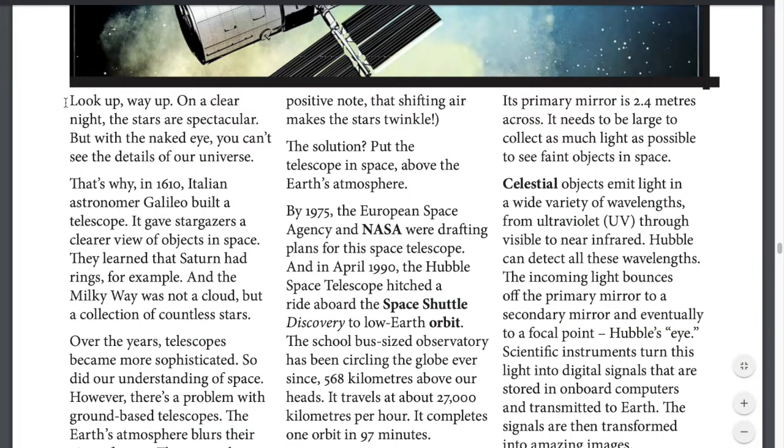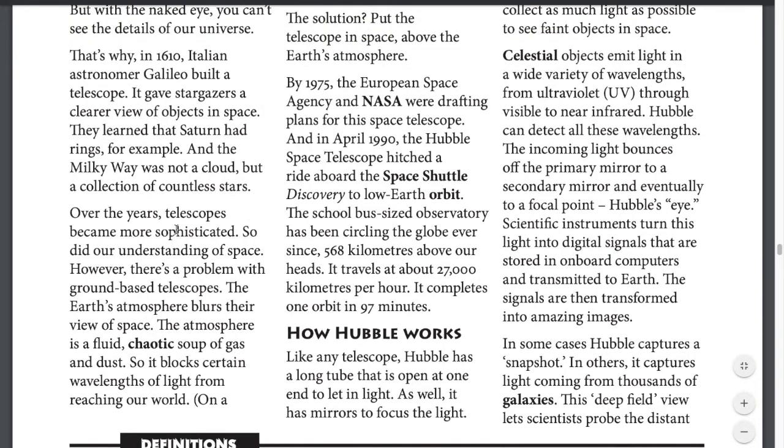So here we go. Look up, way up, on a clear night. The stars are spectacular, but with the naked eye, you can't see the details of our universe. That's why, in 1610, Italian astronomer Galileo built a telescope. It gave stargazers a clearer view of objects in space. They learned that Saturn had rings, for example, and the Milky Way was not a cloud, but a collection of countless stars. Over the years, telescopes became more sophisticated. So did our understanding of space.